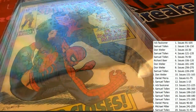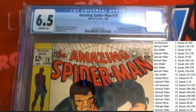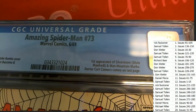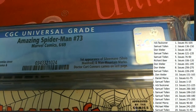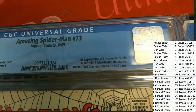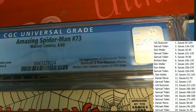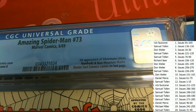It's our Amazing Spider-Man graded comic book, and this is number 73. First appearance of Silvermane and Mountain Marco and a Dr. Kurt Connors cameo. So there's a lot going on in this one.